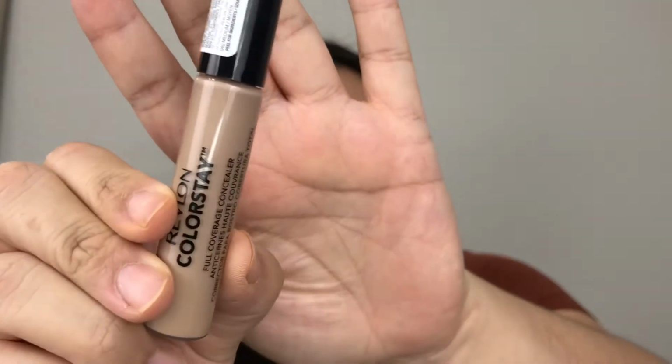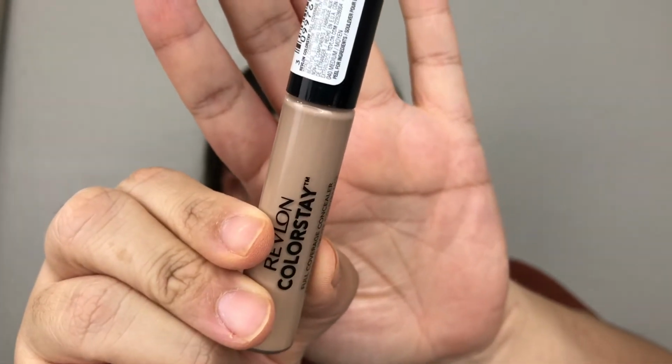Now we're moving on to my concealer, and I grabbed the same line, which is the Color Stay. So this is the concealer that I grabbed right here. The color that I grabbed is 40 medium. So let's see if this is okay for my complexion. I think this is actually much better of a shade for me than the foundation. So we'll see how that works out.